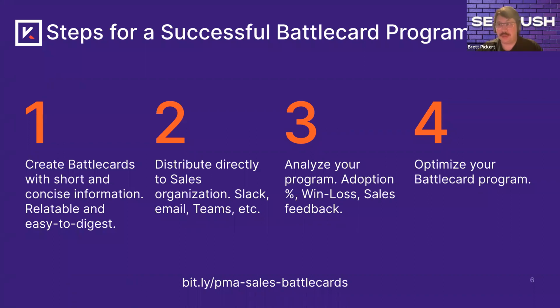Three, analyze your program. That's one of the most important steps because you're not going to know how your program's doing unless you have numbers to back it up. Look at things like adoption percentage. That's going to be how your sales team is looking at your battle cards, how often they're shared, the views of each battle card. We'll go more into that later. Look at the win-loss percentage of your sales metrics before and after introducing those battle cards.